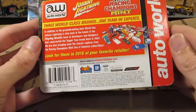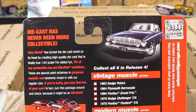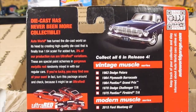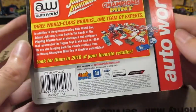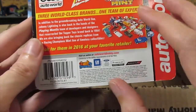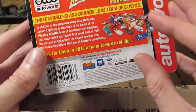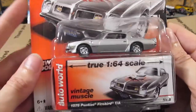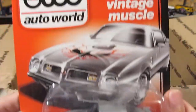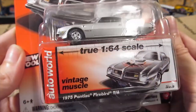Ooh, Auto World. This is awesome. I'm just going to have a look at the back for a sec because these are awesome. Oh, I'm so excited. Should I do it quickly like a band-aid, rip it off quick, or do it nice and slow for suspense? Band-aid. Ooh, a Firebird. Oh, dude. Oh, mate. That is beautiful.